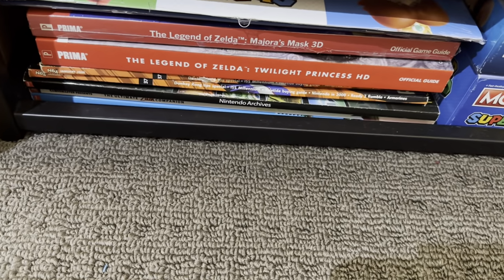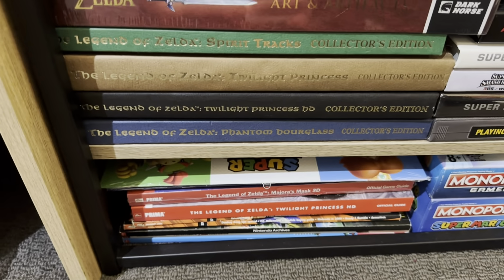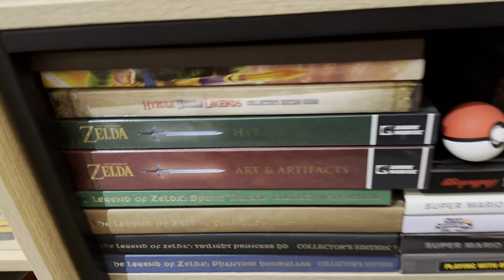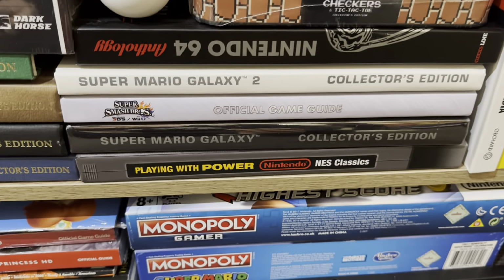We've got some really cool collectible guides and magazines down here. There's a few down the bottom. Some really rare Zelda ones, like these ones here. There's Arts and Artifacts and Hyrule Historia. They are sealed, really heavy, never opened them. And some really cool other ones as well. A few other random ones here.